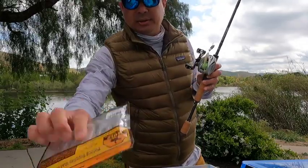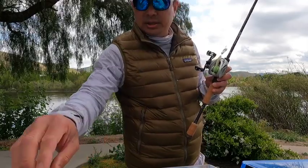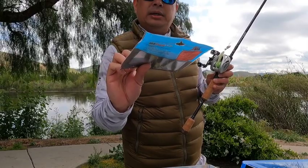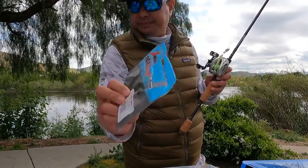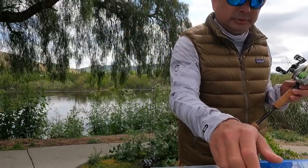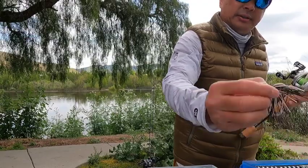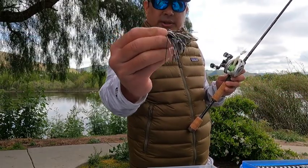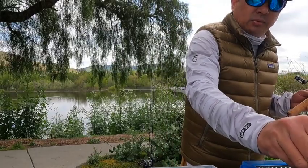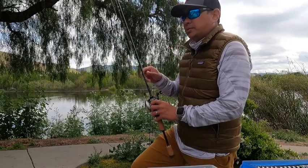I'm also taking out some mule donkey tails, some Z-Man baby goats in green pumpkin, and yeah, this is what I'm thinking we're going to throw on here. One of these bad boys with the little tail on it. But anyways, we'll see how we do. I'll throw you on the chest, and we'll get out there and see what action we can get.